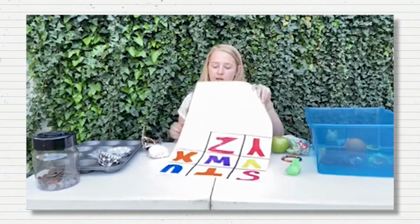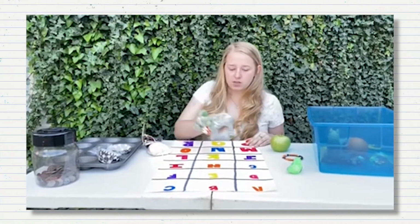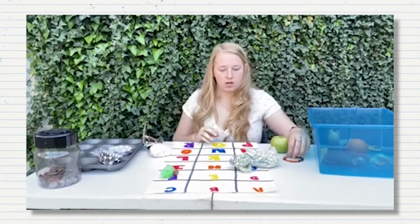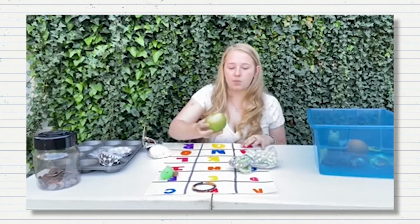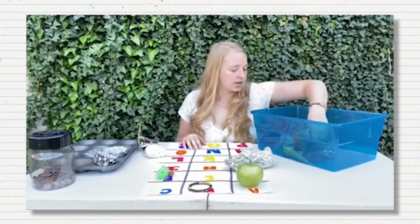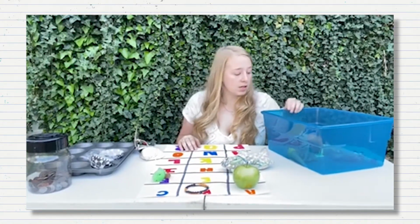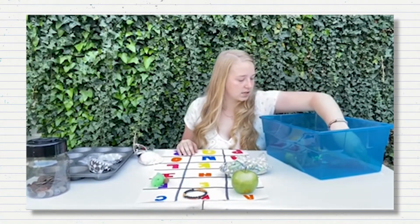And I'm going to flip it back over and just go over it: the goat gets placed on the G, the frog on the F, the bracelet on the B, and the apple on the A. And then you'll just continue to do that with all of your items, which I have a few more, but you can choose to do as many as you want.